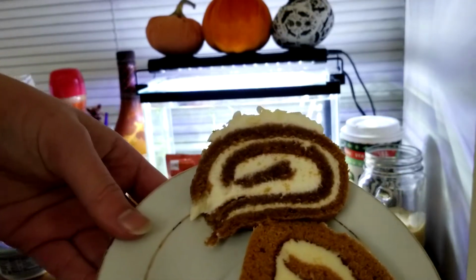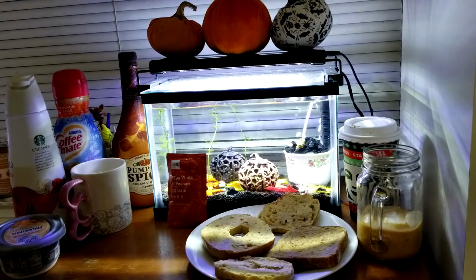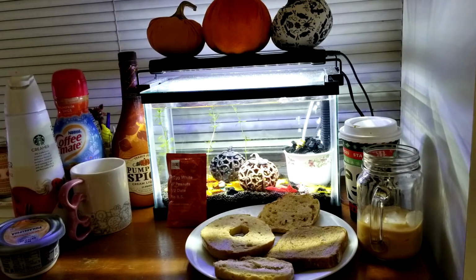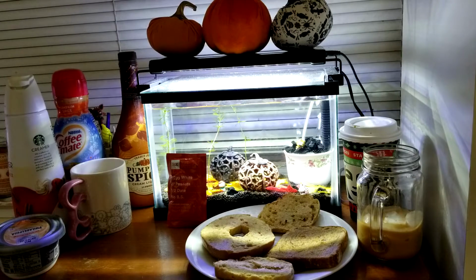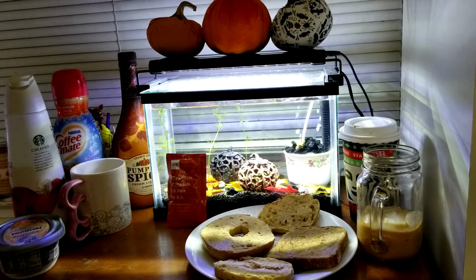Okay, so first and foremost, this cake tastes kind of like a winter spice cake instead of like a pumpkin spice cake. I also don't love the consistency of this cake. I think that the layers are too thin and it makes it taste a little bit too firm. It's not really cakey. I think that's a downside.